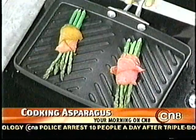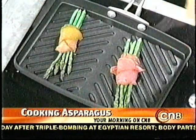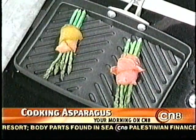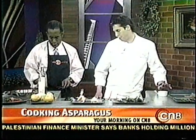I always overcook this. Now, how long are we going to let this cook? This is only going to cook just long enough to bring some heat to the salmon and take the chill off the vegetables. So it only needs to grill for maybe 1.5 to 2 minutes. Do we flip it? Do we give it a little turn? We'll turn it over in a few more seconds when you try to get the presentation nice.